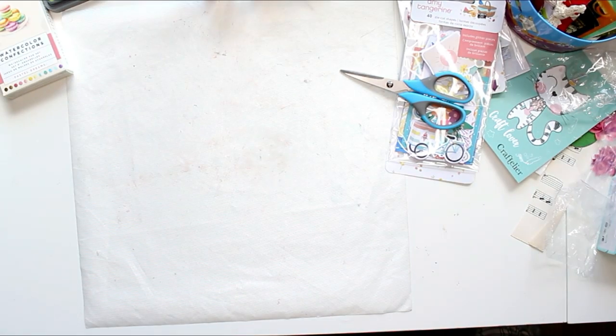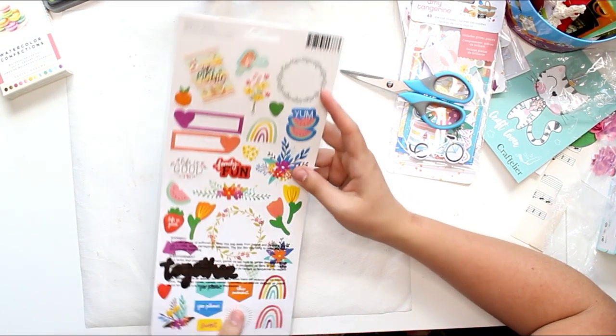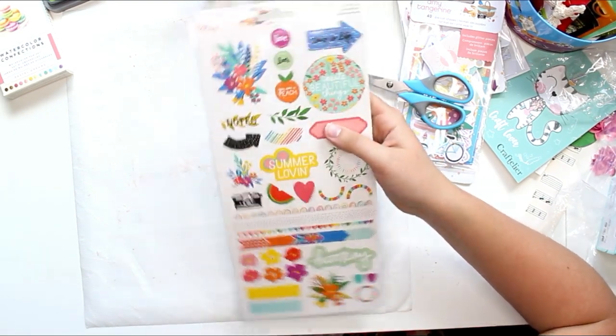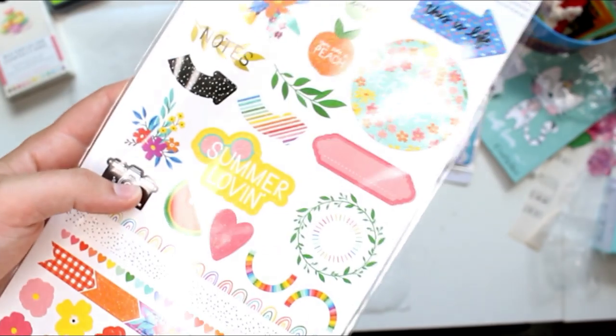Okay, I'm gonna save this one for last because that's definitely my favorite part. I have it on my lap. I also got some stickers from the same collection again, Amy Tangerine Picnic in the Park. These also have a shimmer glitter effect. Okay, wait.